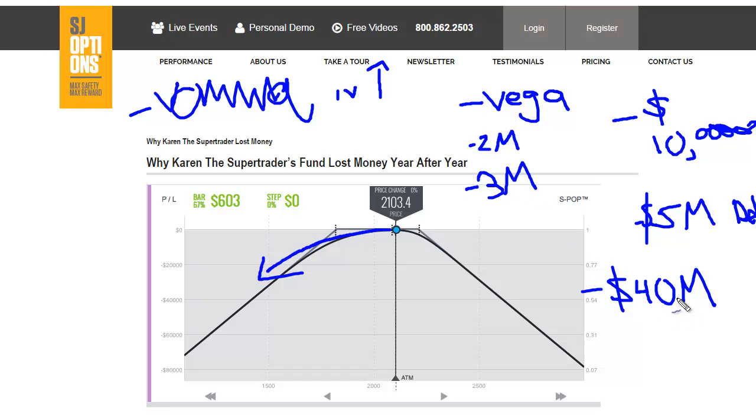So this is even greater. This could be maybe like minus, let's say, 55 million. At this point, if her account, and it may have lost before that, but let's just say it started with, let's say, 200 million. Then in one day, you're looking at a drop like that, so down to 145 million.